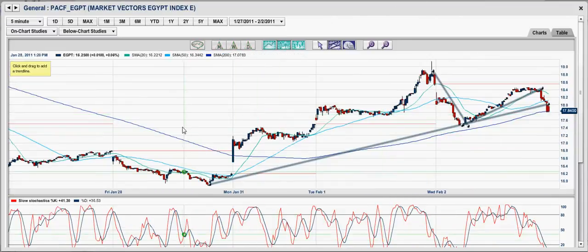Now let's go ahead and look at the next chart, which is going to be the Market Vectors Egypt Index ETF. I was shorting this market mainly because of what I heard out of Cairo Square. Participants in the rally were fighting amongst each other. People wanted Mubarak out. Mubarak says that he's not going to go for re-election, but nobody's assured of that. And also, maybe Mubarak might just put up his son for the next president.